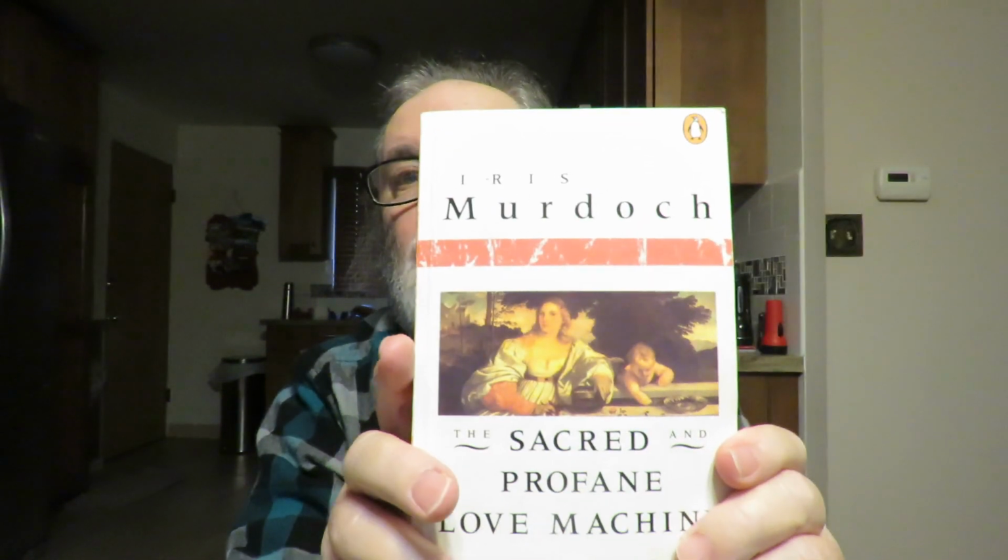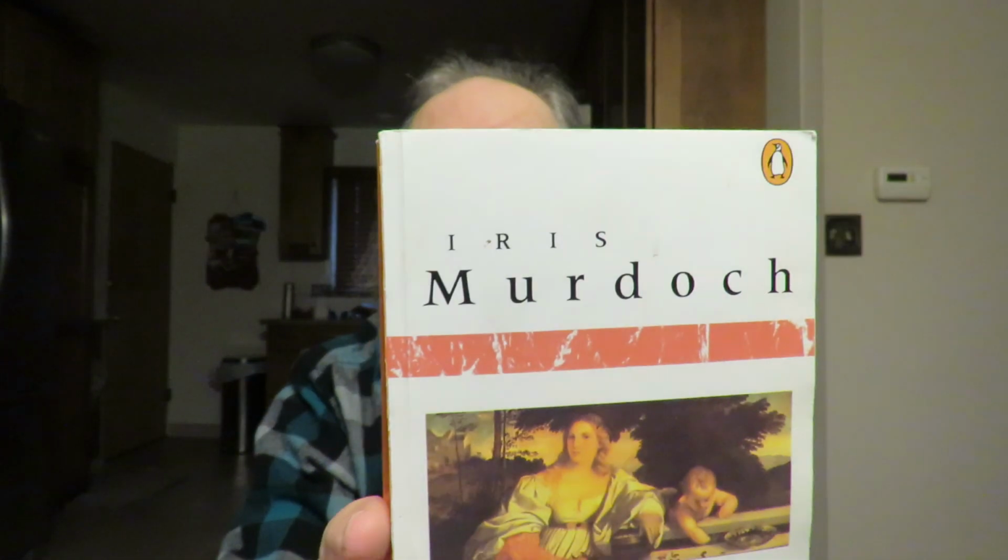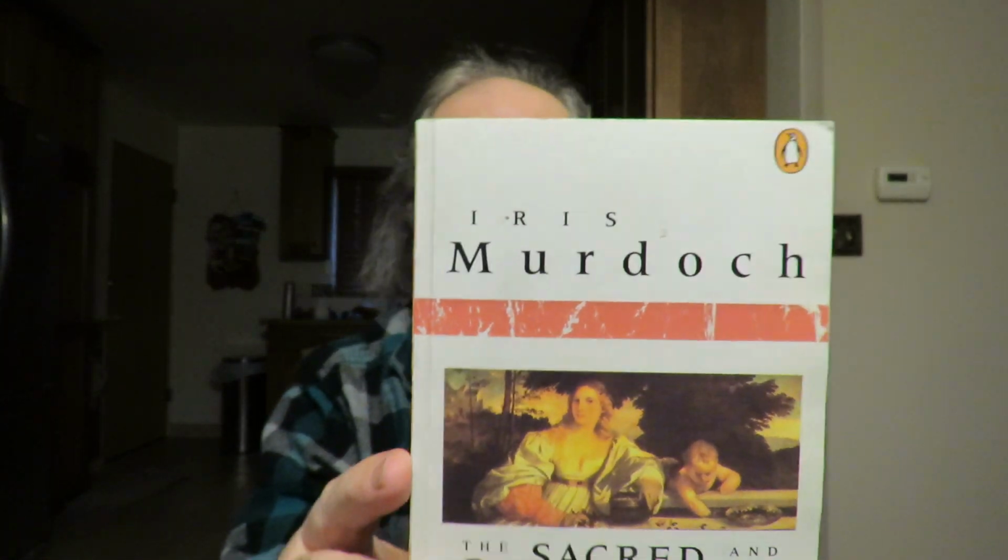Now these are all taken out of the library. They're all withdrawn from the library. Nobody was reading them, so they were withdrawn. But I like reading British writers. Anthony Powell, Graham Swift, Pat Barker. I got here an Iris Murdoch I picked up there at Cheapstacks. The Sacred and Profane Love Machine by Iris Murdoch. Iris Murdoch is one of my favorite writers.